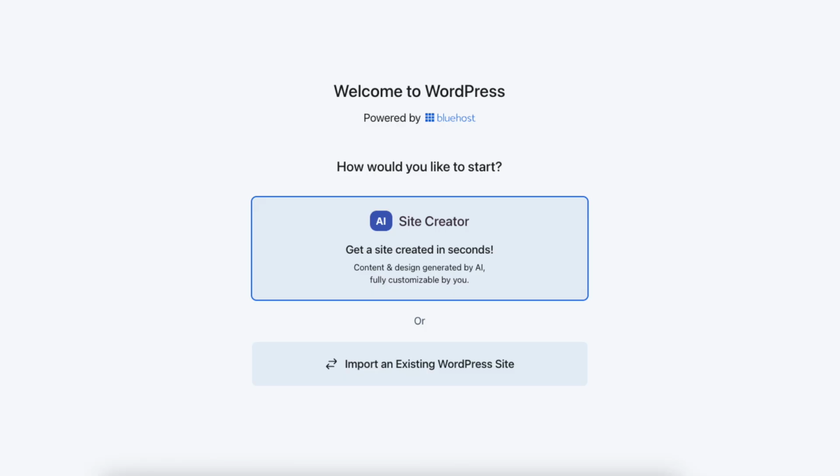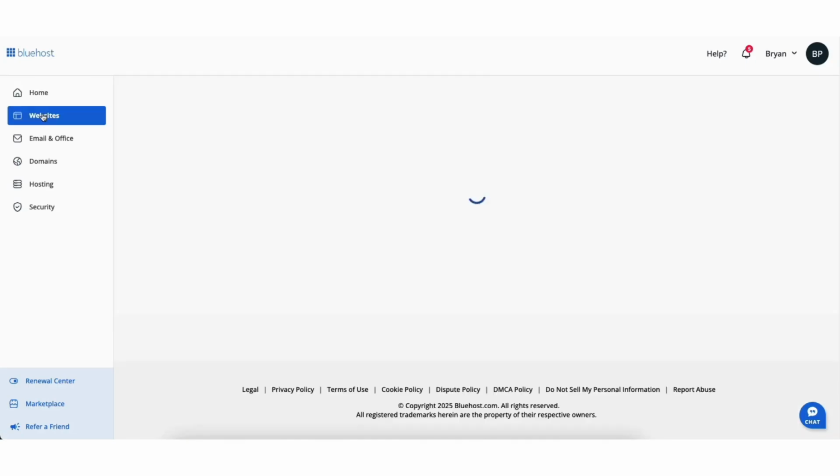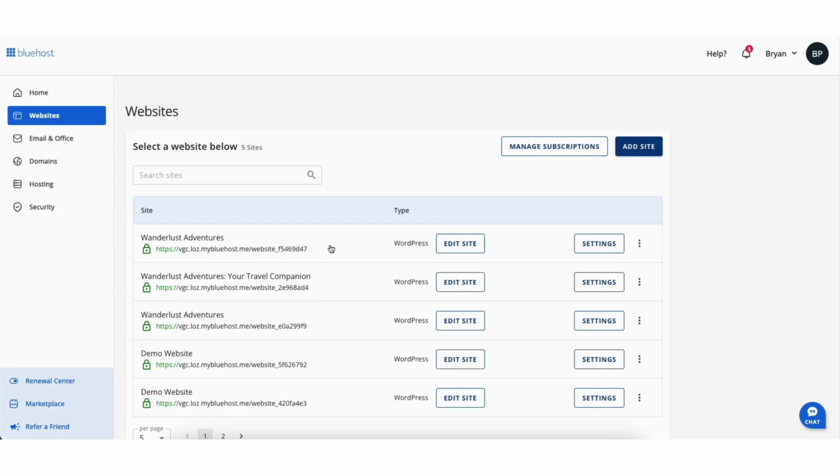Here's what you need to do instead. To access WordPress, start in your Bluehost dashboard. From the Home section, click Websites in the left-hand menu. You'll see your site listed.